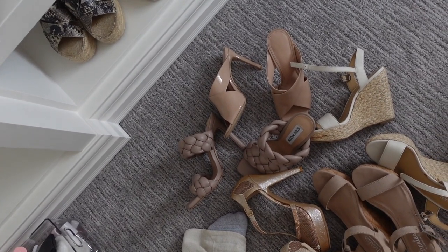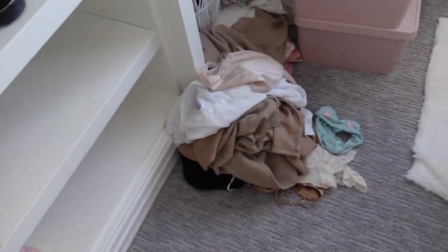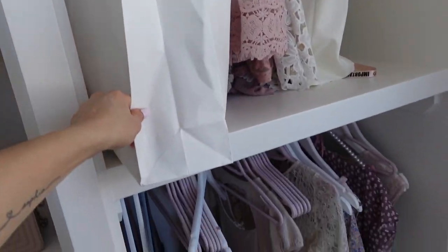But yeah, I've got lots of clothes to put away. I've got storage bins, there's just stuff I have to go through.